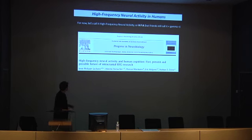And I refer to that paper that we wrote with some representatives of the main groups who have been working at the intracranial level in the last 15 years and contributing to our knowledge about high-frequency activity at that level of recordings. And we decided to call it high-frequency activity there.